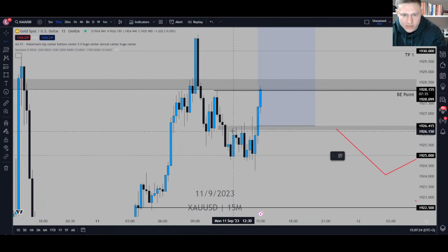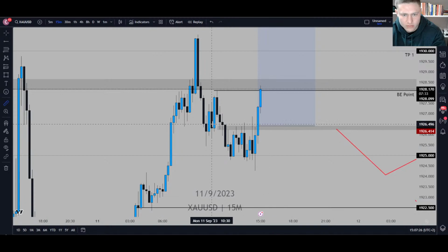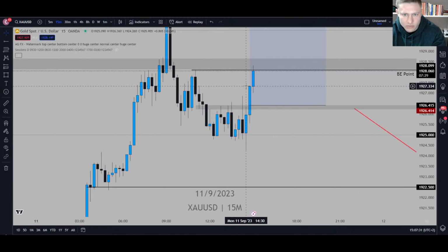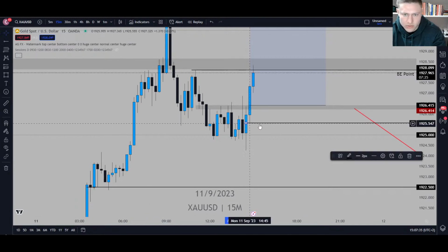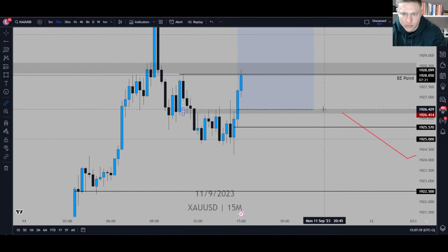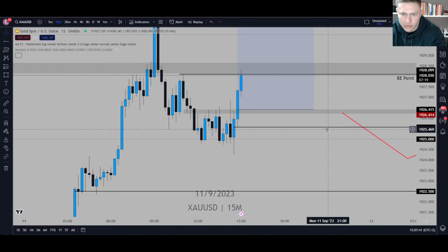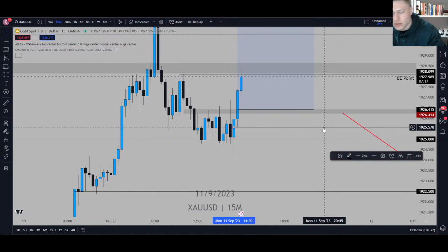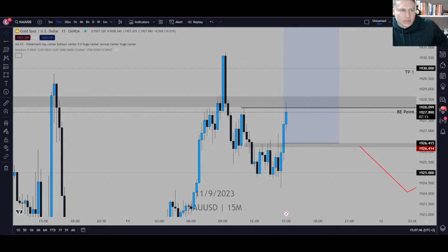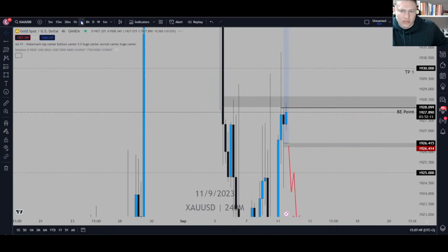But looking at this range right here, this previous 15 minute was your breakout candle. So you could have your stop loss below there, just to give it a little bit more room, would be about 10 pips. But yeah, on the break of the previous 4-hour high, at that point, I don't want to see price coming back to entries.